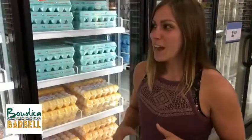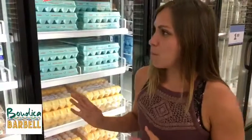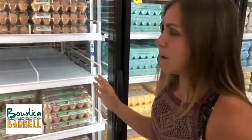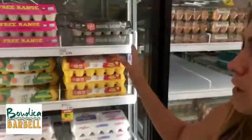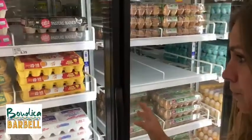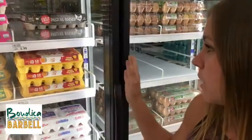What's up? So we're in the fridge aisle and I want to go over a couple things super quick. The first thing is eggs. What I'm looking for here is organic to avoid the toxins of the grain, or what I really like is the pasture-raised eggs by Happy Egg. They have an organic option, they have a free range option, and they have pasture-raised.